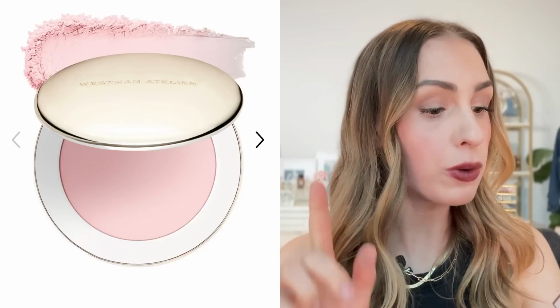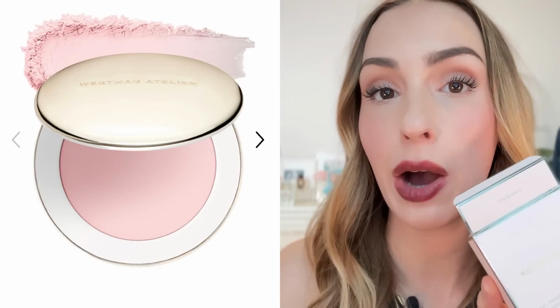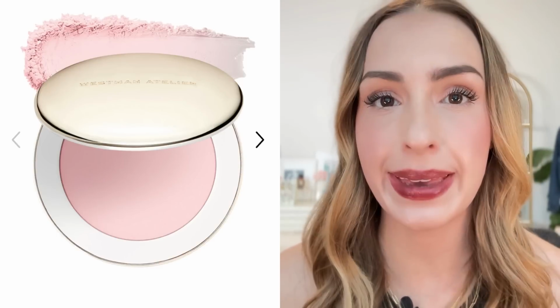Two more things from Westman Atelier. The next one is the Vital Pressed Skincare Powder. And I got this in the shade Pink Bubble. I was really curious to see if this would be nice and brightening underneath my eyes. If I can get this stupid little pouch open. Oh my gosh. Here's the little pouch, okay? And once again, the beautiful component. It's almost too shiny to look at on camera because it's so reflective. This is the Pink Bubble shade.